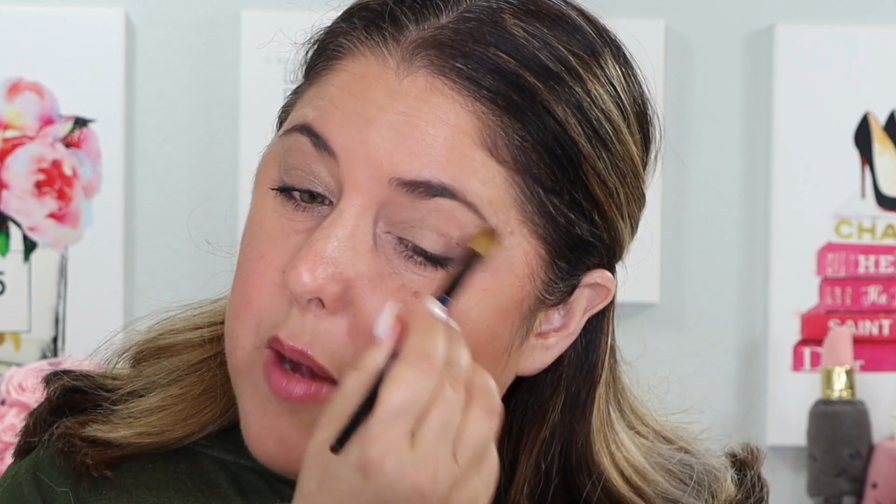Okay, so I'm going to start here with this beautiful, beautiful shade right there. And I'm just going to put this all over the eye. There's a lot of shimmer to it, and it's very golden. I'm going to get something into the crease after, but I just kind of want to almost prep the eye with this really pretty shine.